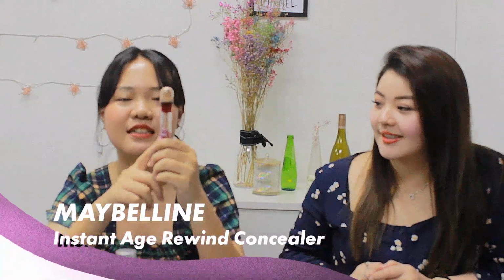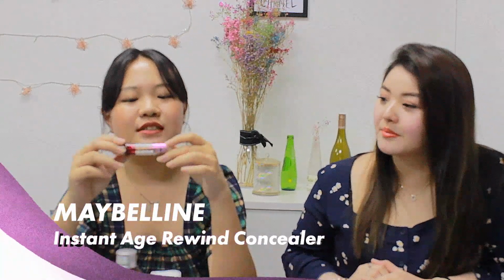Now that we have finished our skincare favorites, we can move on to our beauty favorites. So my first one is the Maybelline Instant Age Rewind. I first discovered this concealer when I started being interested in makeup. It's actually been a few years, and I haven't changed my concealer ever since. What I like about this concealer is that it matches my skin tone perfectly, because I don't like using a lighter shade under my eyes.